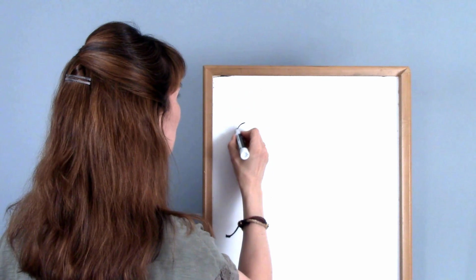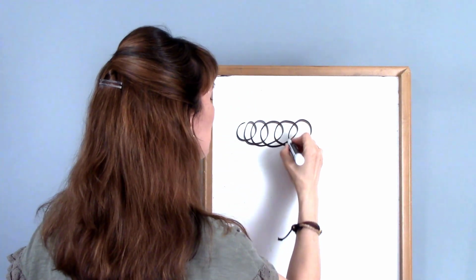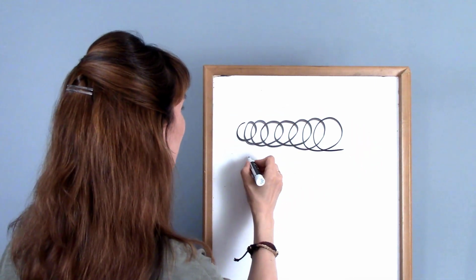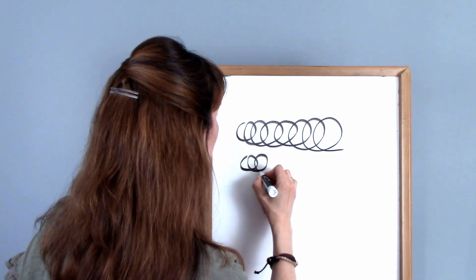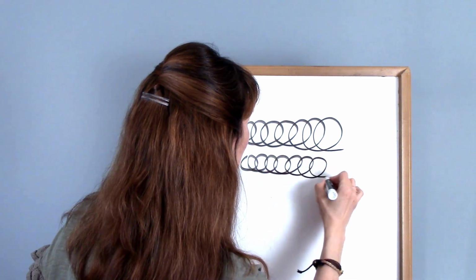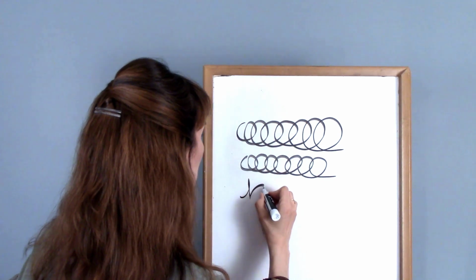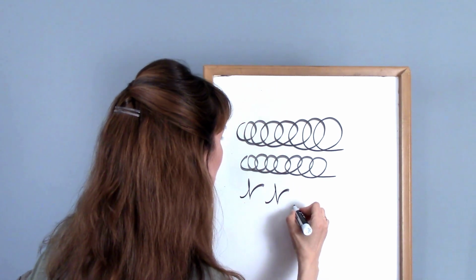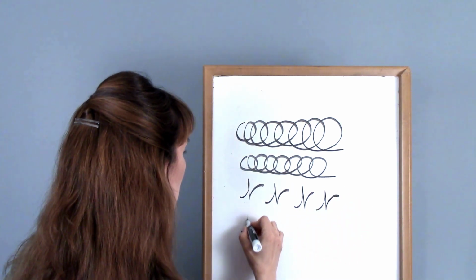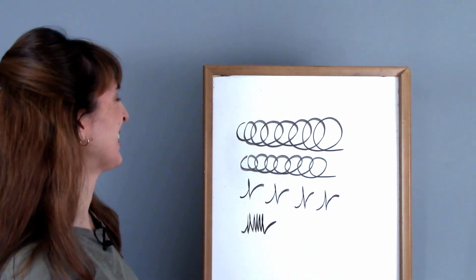We had to make circles like, oh, I'm not very good at it anymore. Of course, we were on lined paper. Something like that. Oh my gosh, look, that's bad. I can do better. Let's see if I can do better. All one size. Whoops. Okay, that's a little better. I'm out of practice. We had this. Something like this. Then we had to do, I think, something like that.